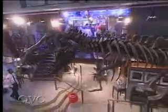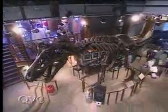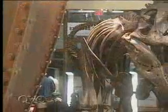This is Discovery Rex. He's the most complete skeleton of a T-Rex that's ever been assembled. He's 42 feet long from head to toe and stands over 12 feet high. It's an impressive fossil of an age that eternally fascinates young and old.